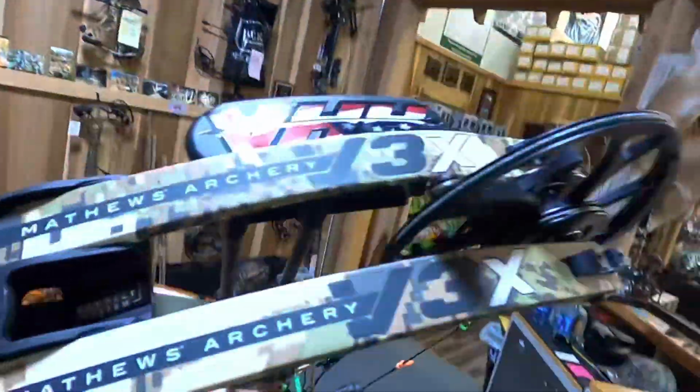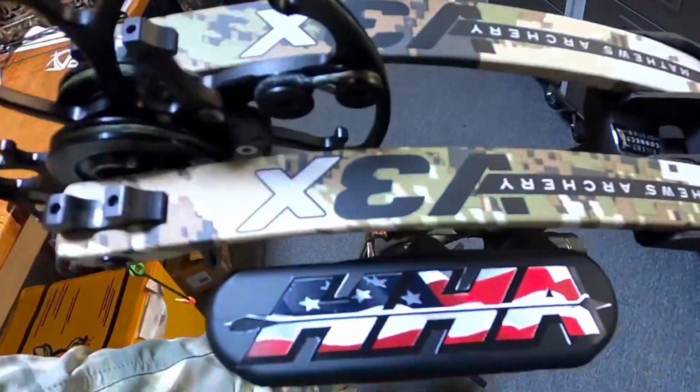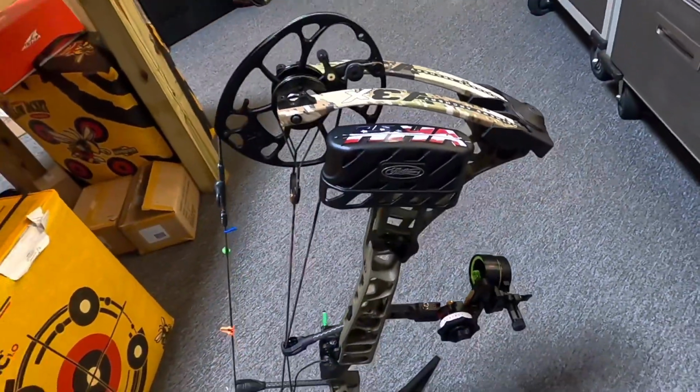Got me a little HHA American flag there on top of my quiver, but I think it looks really good.